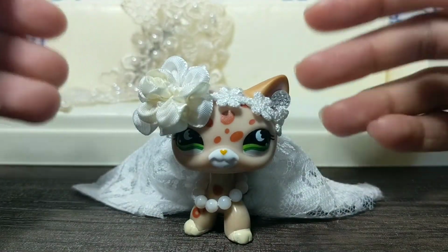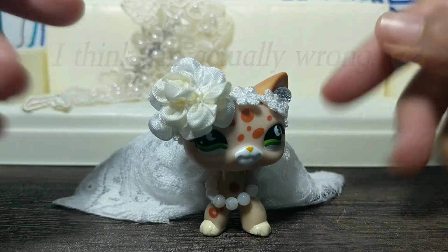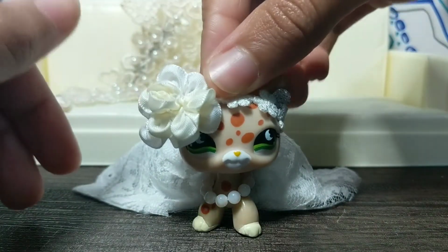So unfortunately I don't think that she has many more of these dresses left in stock. Last time I checked, there was only one left. But she has other things in her shop now, so that's awesome.